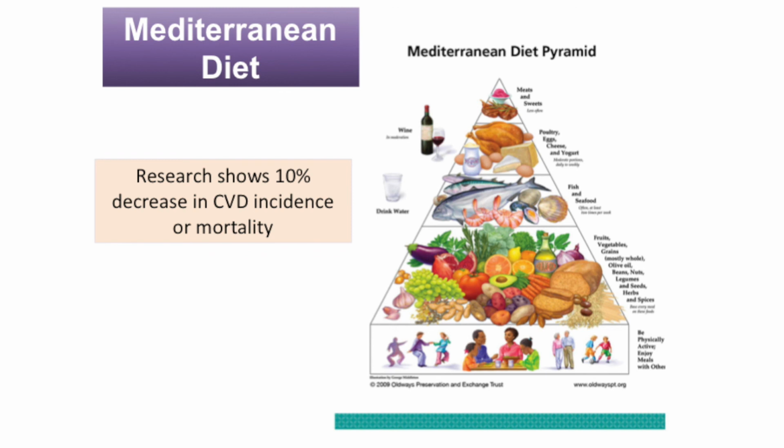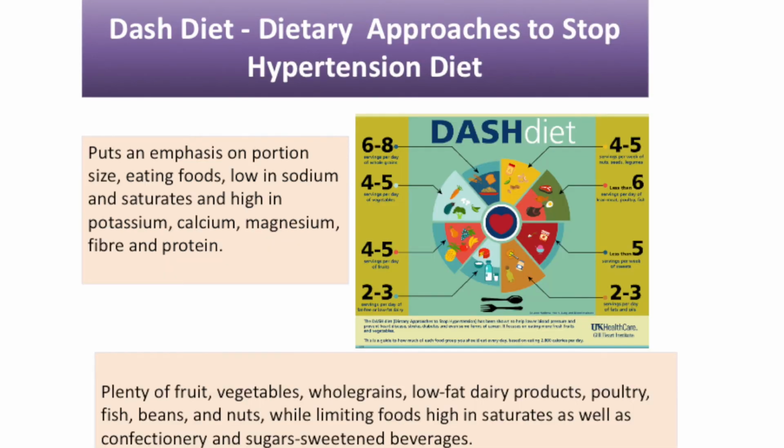Other diets that have come into play as well include the DASH diet. The DASH diet is the Dietary Approaches to Stop Hypertension diet. Again, similar to the Mediterranean diet, it puts an emphasis on portion sizes, eating foods low in sodium and saturated fat, and high in potassium, calcium, magnesium, fibre and protein. So looking at vegetables, fruits, whole grains, etc. And they have seen positive effects in relation to cardiovascular disease with this diet as well.